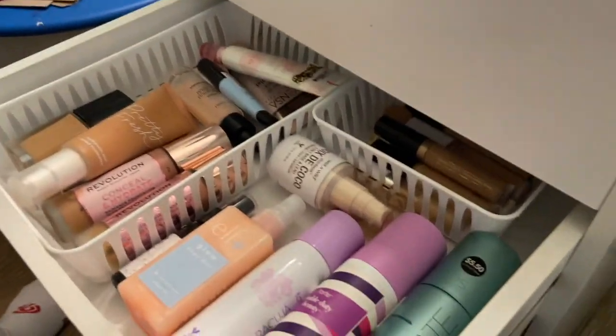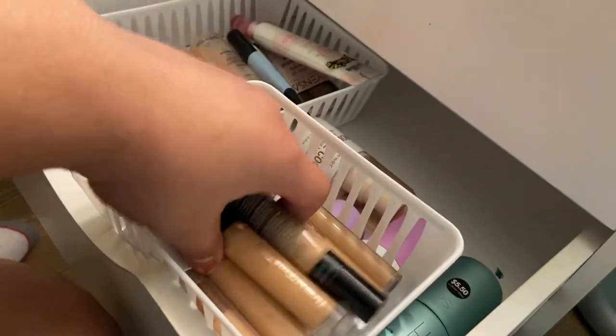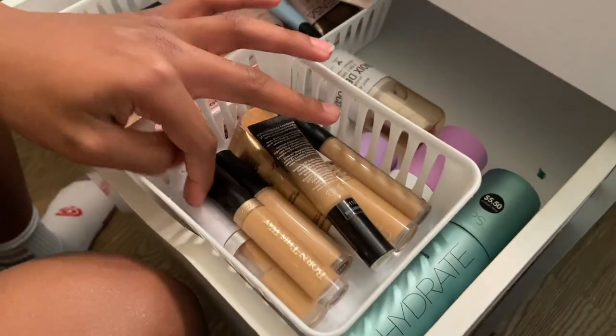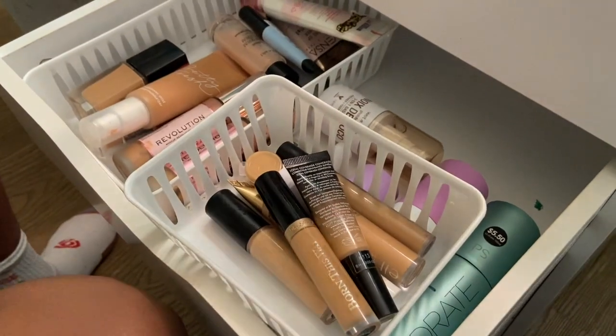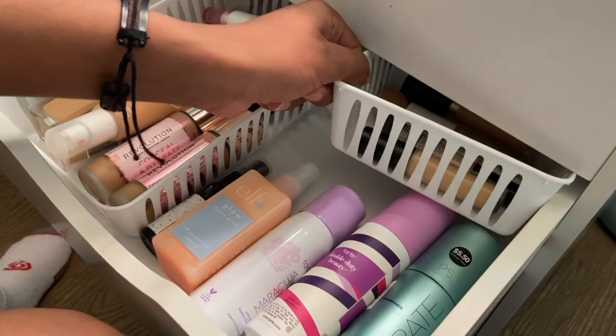That one's fine. Okay, so this is concealer back here. So this brightens the under eye. Any one you like. It doesn't have to be on the bottom. I use them all, they just get mixed. Yeah, all right. You're trying to hide something, you know.